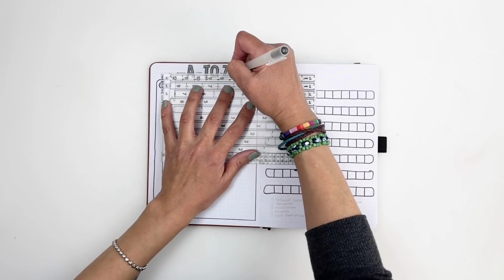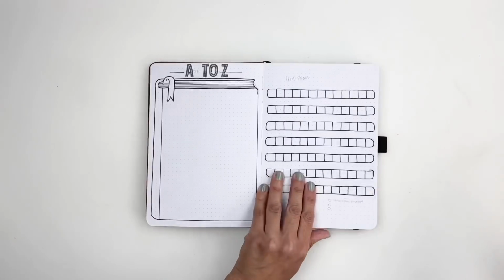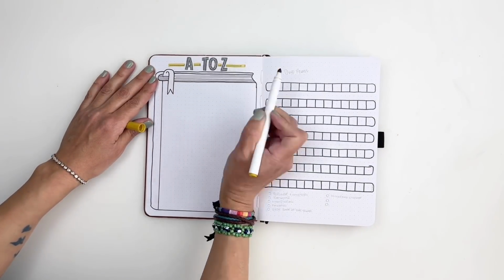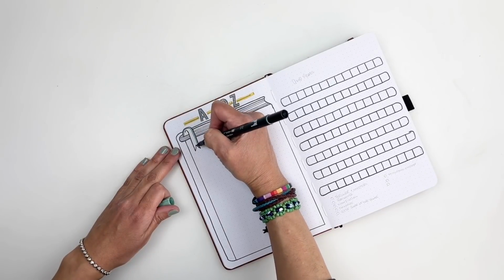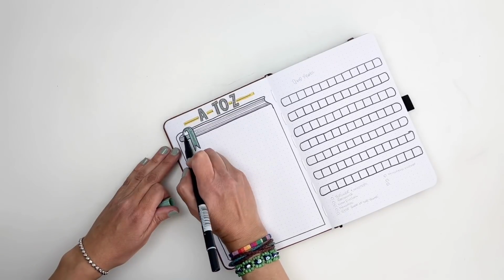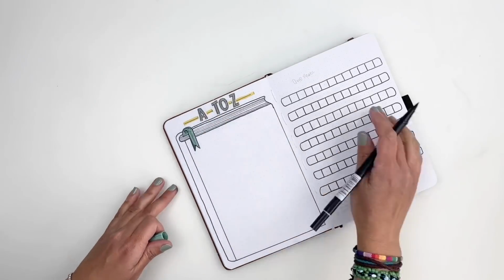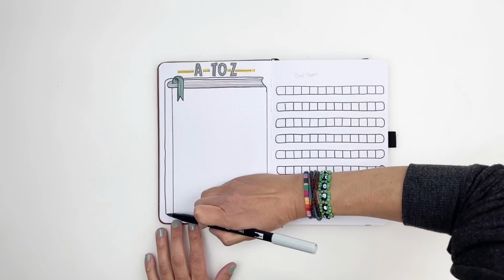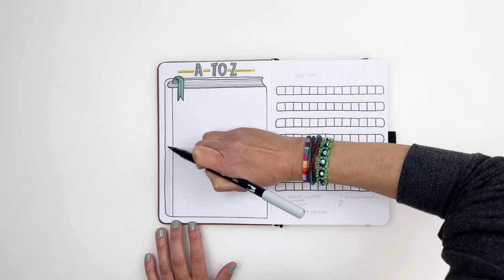So all I did was I stamped A to Z, and I decided to add this yellow line in between the A to Z just because I felt like I stamped that Z way too close to the 2, if that makes sense. I will also use my Tombow markers to add color to my bookmark and the spine of my book. And then I'll use that gray marker again to add lines in between. This is going to help separate the lines, and it adds color to my book.